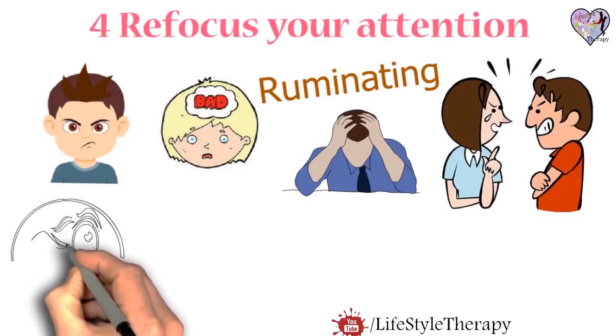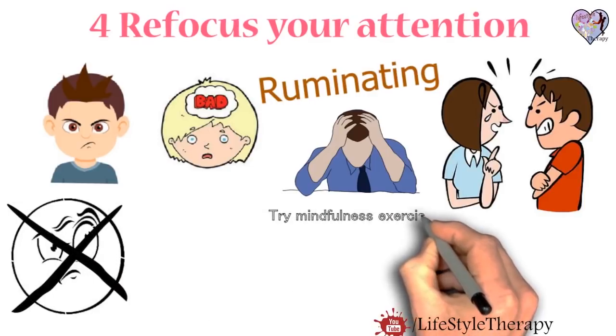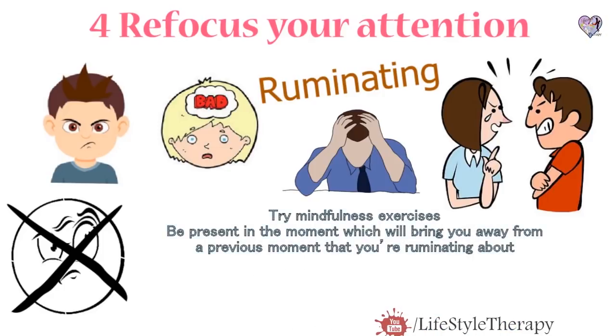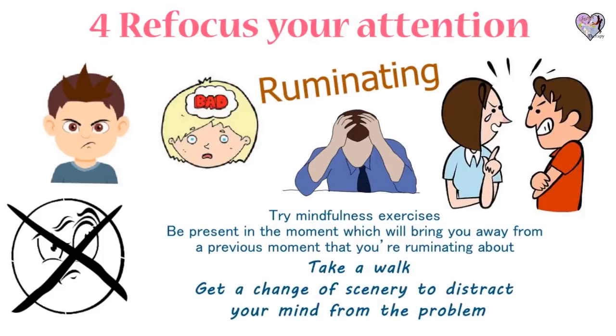There are a number of strategies to help you stop ruminating over a problem. Some of these include: try mindfulness exercises. Be present in the moment, which will bring you away from a previous moment that you're ruminating about. Take a walk. Get a change of scenery to distract your mind from the problem.